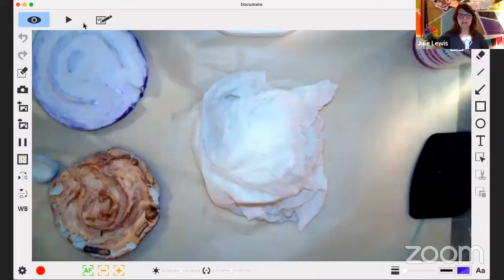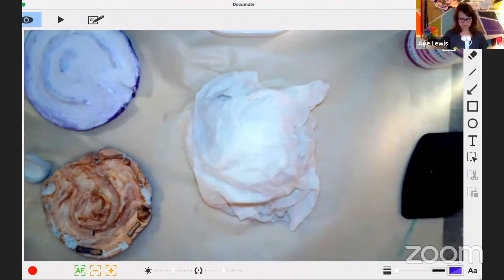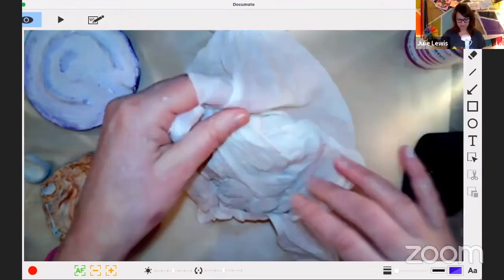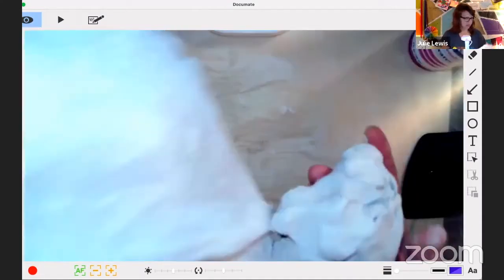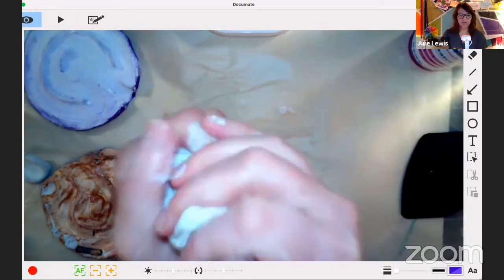Okay, so I'm going to screen share my overhead now. So you're going to get to see my hands work in here. I have quite a bit of clay, and this is going to be as big or as small as you want.